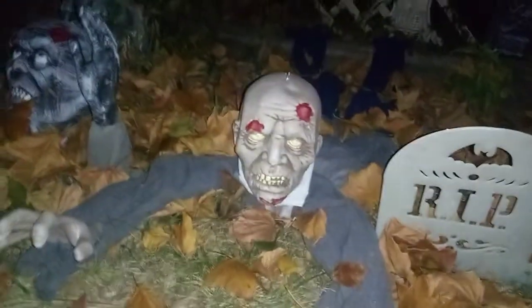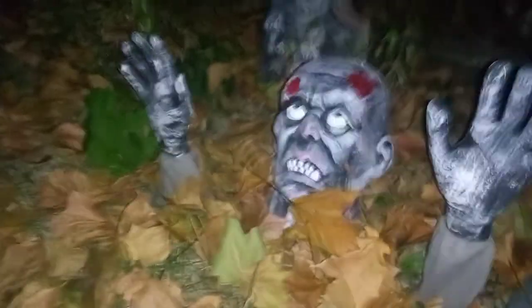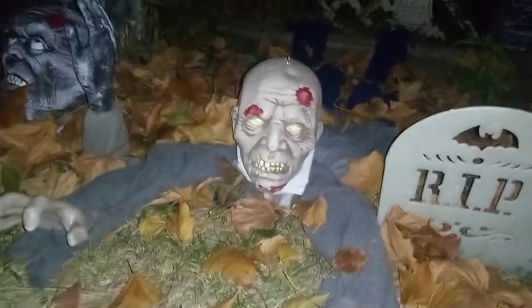Okay, and I do want to talk about some other ones I have that are new this year. And he's new. He just came in the mail today. Got this crawling zombie right here. I still got my other one right there, like I showed you guys in the daytime walkthrough of the haunt. I still got that zombie coming out of the ground. Oh yeah, he looks really cool. I really love how he turned out.